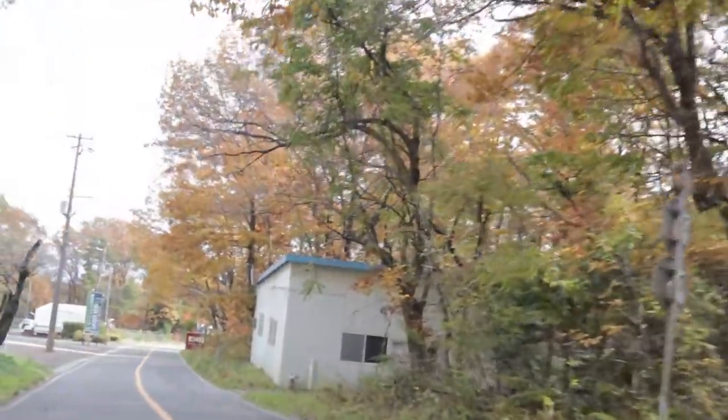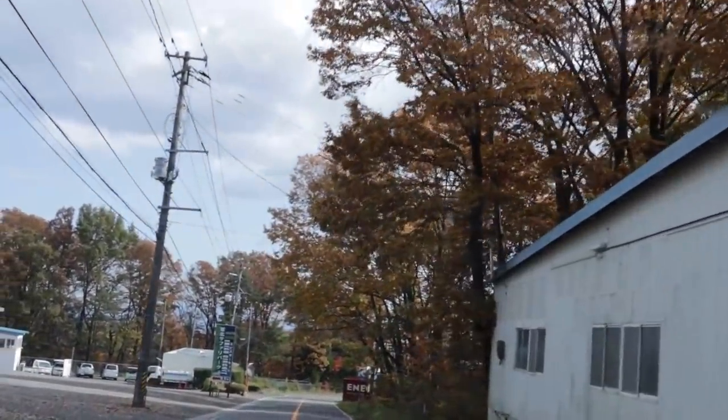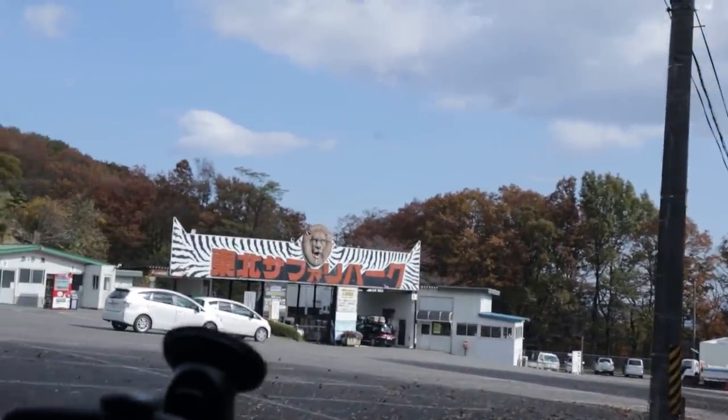Just look at that. How sick does that look? Beautiful autumn leaves and coming in to Ebisu Circuit.